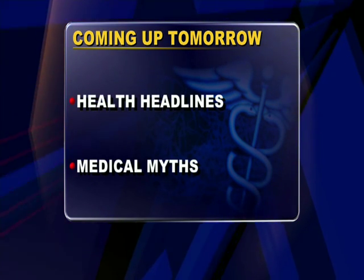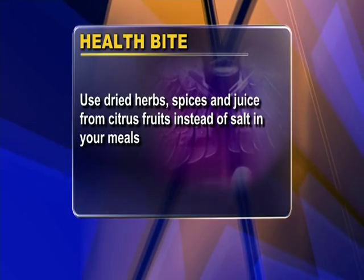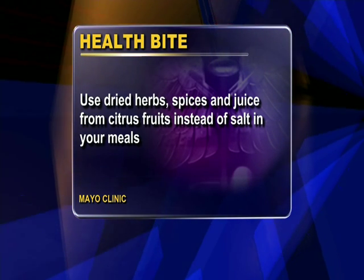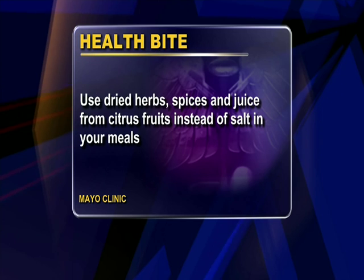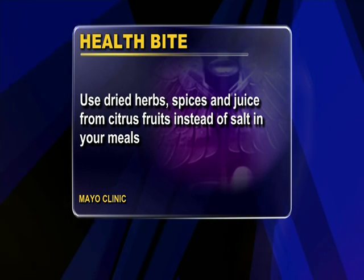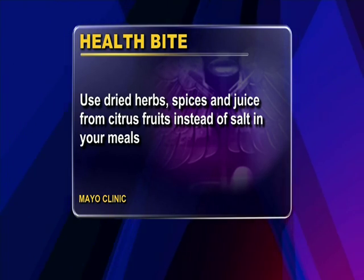Well, it's time now for your Health Bite of the Week. Is there too much sodium in your diet? Well, more than 1,500 milligrams, or 2/3 of a teaspoon of salt a day, is considered excessive. Using dried herbs, spices, and juices from citrus fruits can help add flavor to your meals so you don't have to reach for the salt shaker.